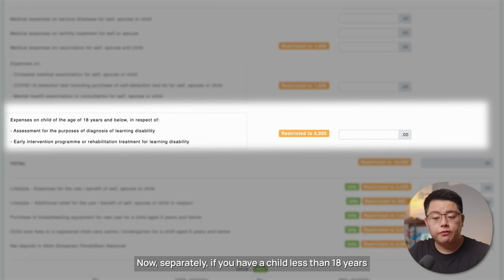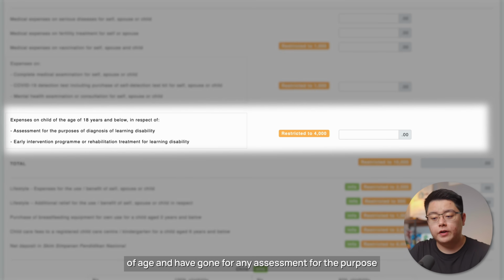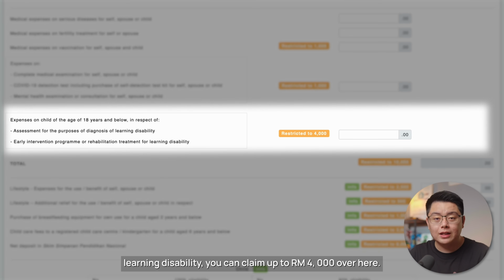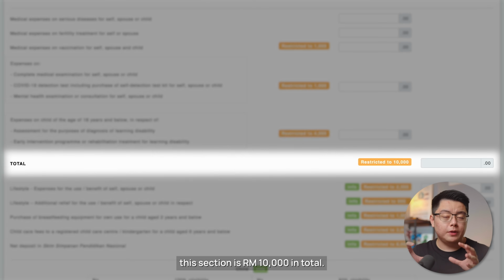Now separately, if you have a child less than 18 years of age and have gone for any assessment for the purpose of diagnosis of learning disability or undergone early intervention program or rehabilitation treatment for learning disability, you can claim up to 4,000 ringgit over here. The total amount you can relieve from this section is 10,000 ringgit in total.